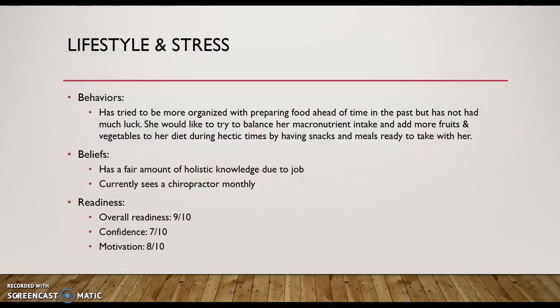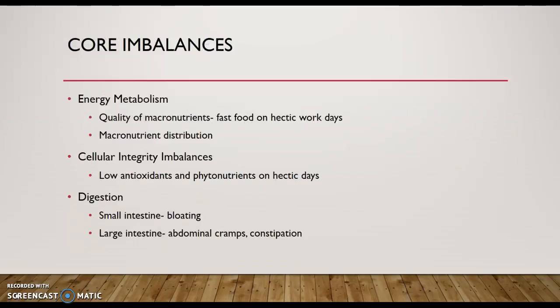As I said, she really wants to make a change, but she said she's just so exhausted and so busy that it's not a 10 out of 10, it's an 8 out of 10. Core imbalances, energy metabolism: the quality of her macronutrients because of the fast food that she eats on hectic work days.